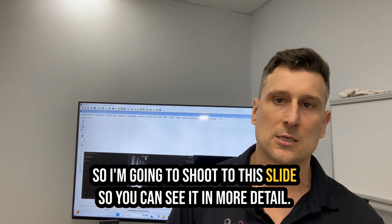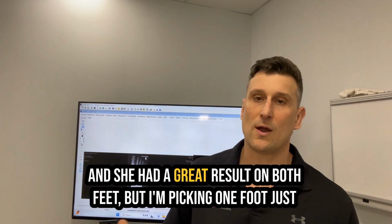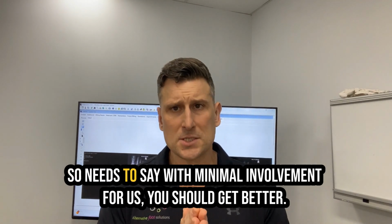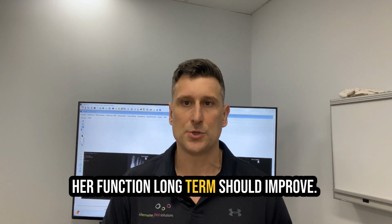So I'm going to shoot to this slide so you can see it in more detail. I just wanted to give you some idea. And she had a great result on both feet, but I'm picking one foot just to go through this so you can see it. So needless to say, with minimal involvement for us, she should get better. Her function long-term should improve.